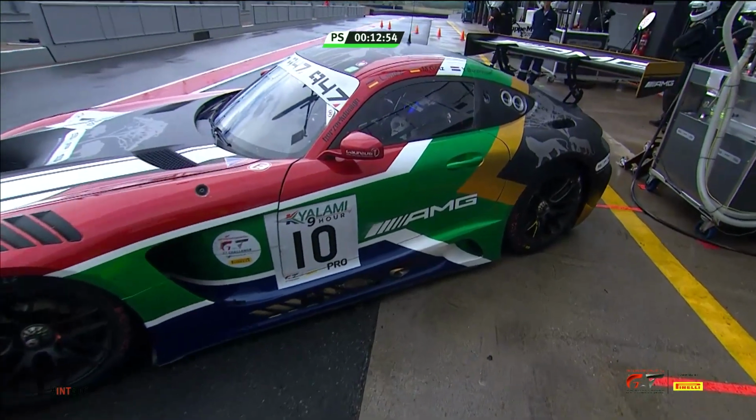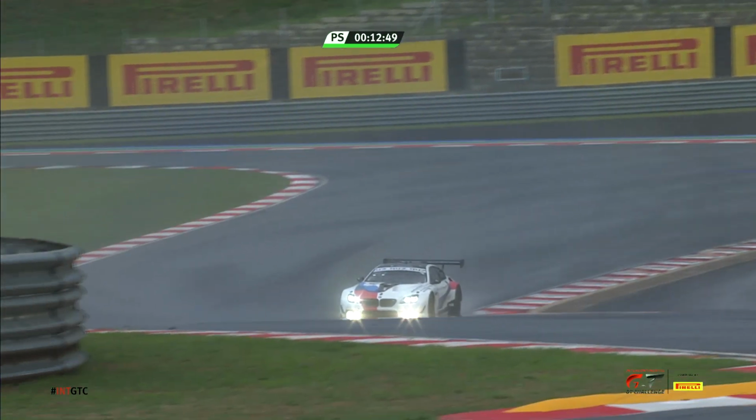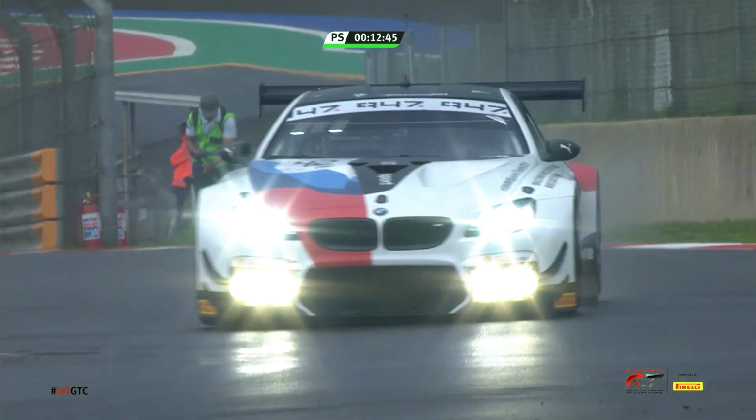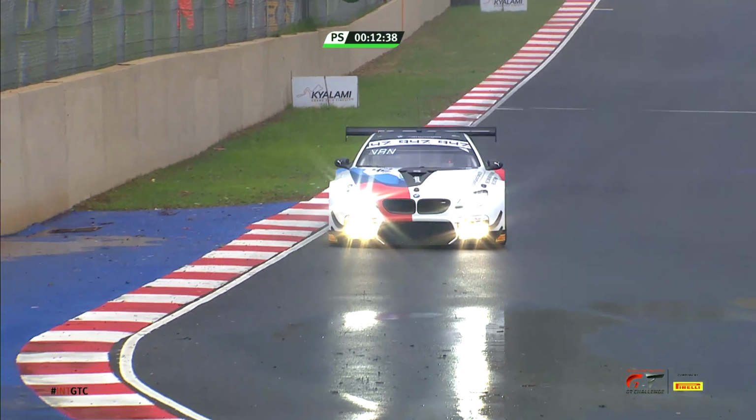Remember what I said, if you pit and touch the car, you lose your times to that point. So let's say that you've gone second, you come in, you make a tweak, you go back out and you go off the road, tough. You've lost your time. You've got to rely on what you do in that second element. So here is van der Linde, who is about to start a flying lap.